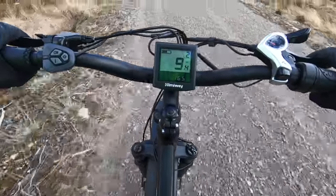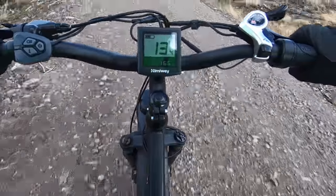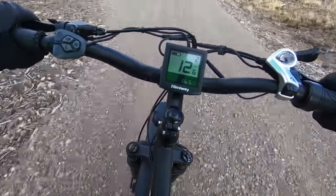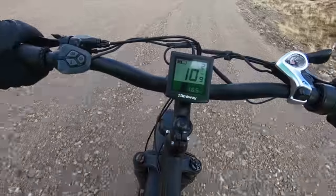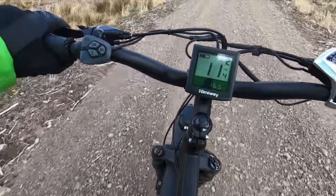Like last time, as soon as I hit the downhills, the battery kind of recovers and it's gone from 2 bars back up to 3 bars. So I think what this would indicate to me is this battery doesn't like hills.